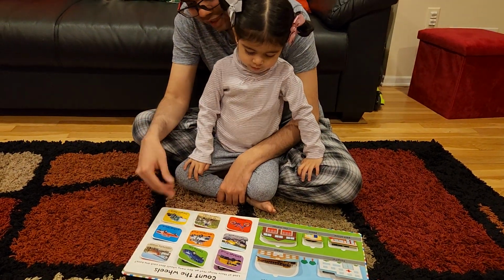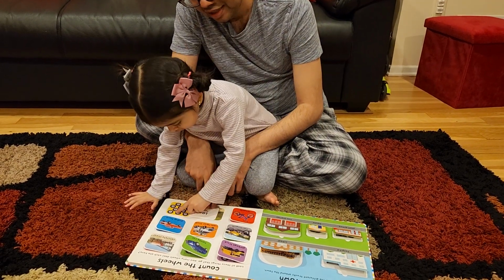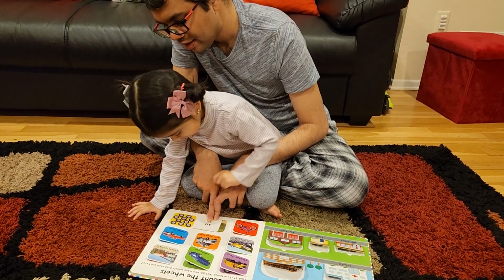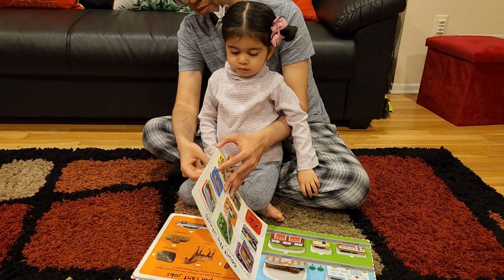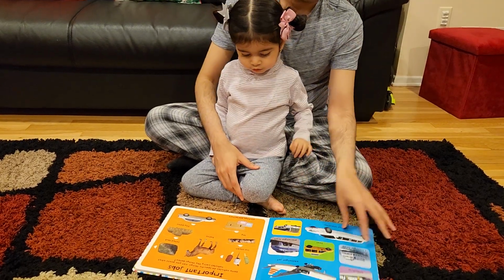1, 2, 3, 4, 5. And 5 on the other side, so total 10 tires. 1, 2, 3, 4, 5, 6, 7, 8, 9, 10. 10 tires, good job. We have seen so many vehicles with so many tires. Now let's go to the next one.